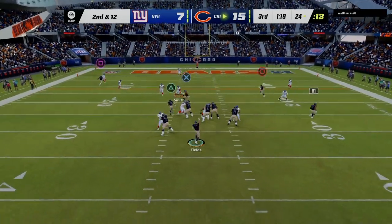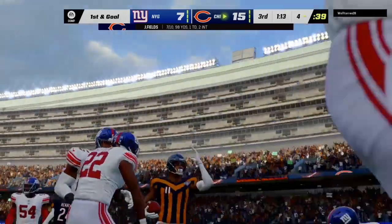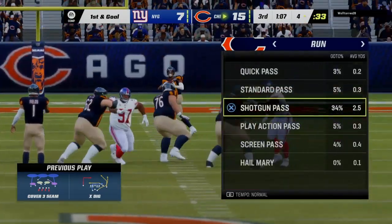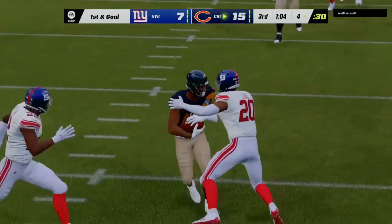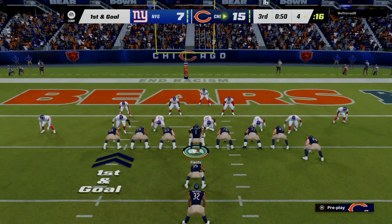Now Fields. And this will be caught by Mooney. And they do get him down, but not before he's able to slip it inside the 5-yard line. An excellent pickup of 20 yards. And that's a more than acceptable read right there because it's zone coverage, so timing is everything. This time he waits for his man to come open, puts it right on him, and they pick up a first down.